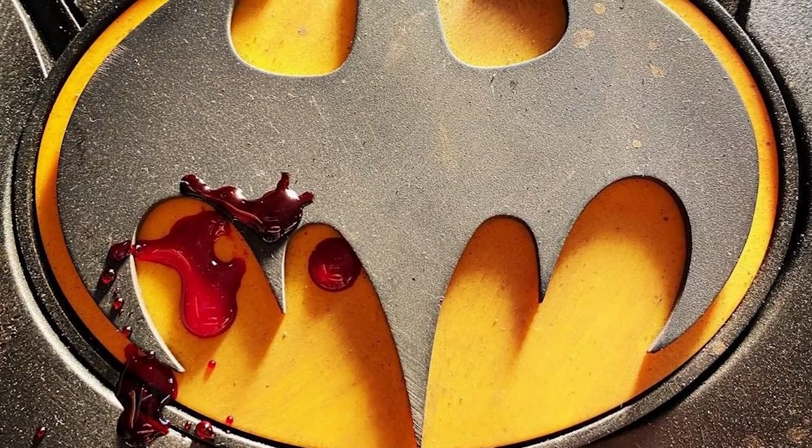I feel like I'm going to be speechless. But I also have some updated comments about the Keaton bat suit emblem that we got.